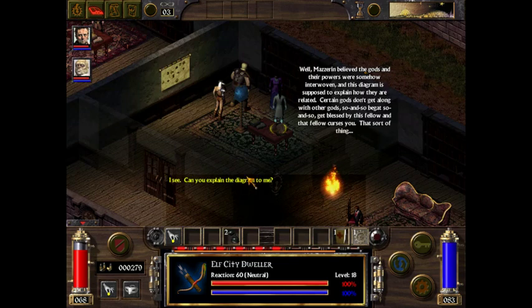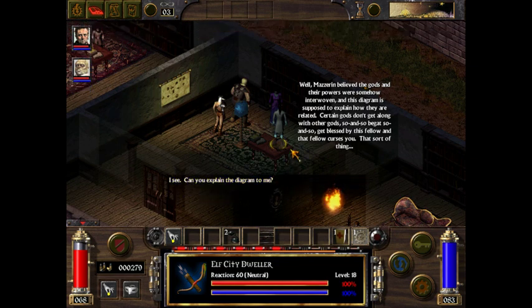What do you mean, deeper connection? Well, Mazarin believed the gods and their powers were somehow interwoven, and this diagram is supposed to explain how they are related. Certain gods don't get along with other gods. So-and-so begat so-and-so. Get blessed by this fellow, and that fellow curses you. That sort of thing. So I guess we have to watch out when it comes to the temples.